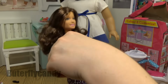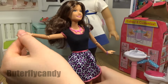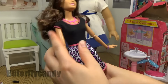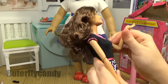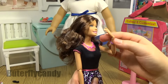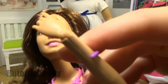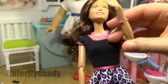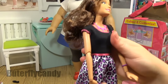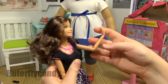And she does have really nice articulation in the arm. She has elbow joint, she has a wrist joint, and her shoulder moves quite well. So she can do many adorable poses. Aww. But as you can see, I'll give you some close-ups. There is some issues with the plastic. But I'm just excited to see articulation in her so that she can move about and pose about.